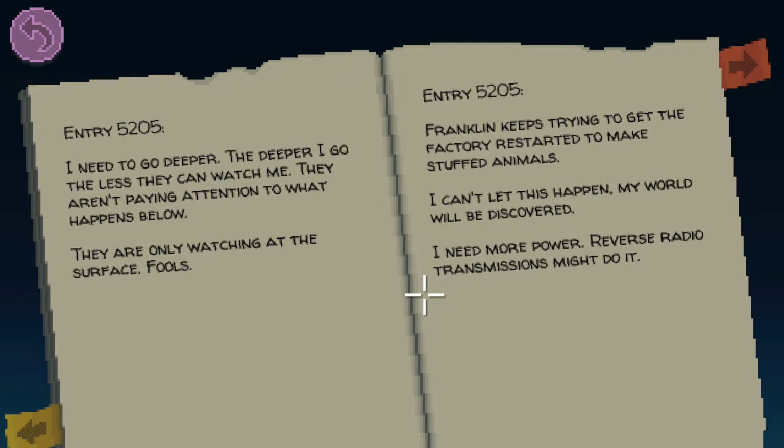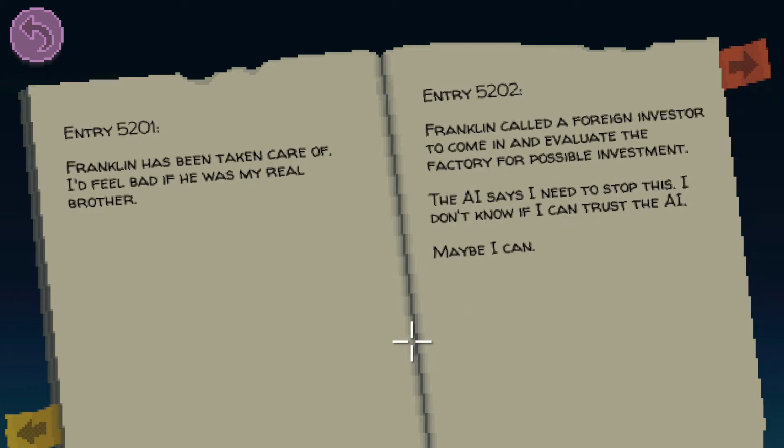5205. Franklin keeps trying to get the factory started to make stuffed animals. I can't let this happen. My world will be discovered. I need more power. Reverse radio transmissions might do it. Entry 5201. Franklin has been taken care of. I'd feel bad if he was my real brother. What? Oh my god. Entry 5202. Franklin called a foreign investor to come and evaluate the factory for a possible investment. The AI says I need to stop this. I don't know if I can trust the AI. Maybe I can.